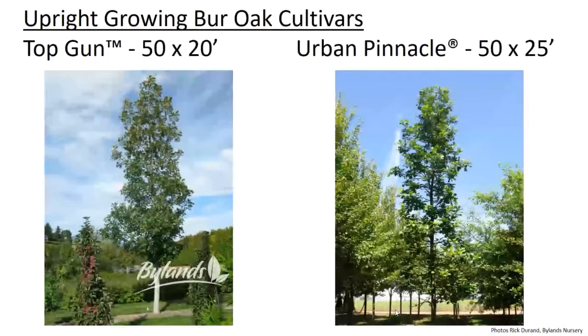Two other types of the upright, the Urban Pinnacle, and then the Top Gun. Top Gun was selected out of Canada. It's supposed to be even more narrow than the Urban Pinnacle, so you kind of get a look there.